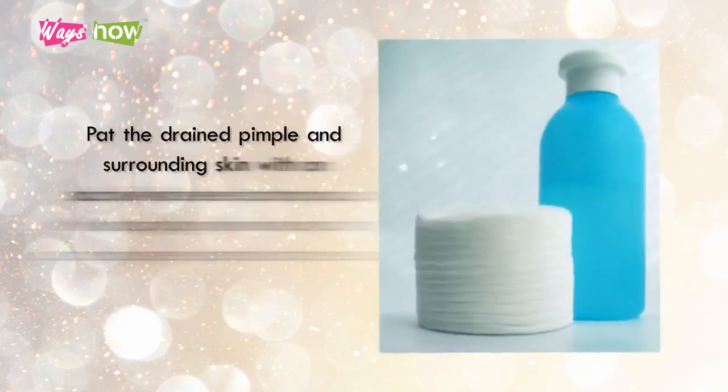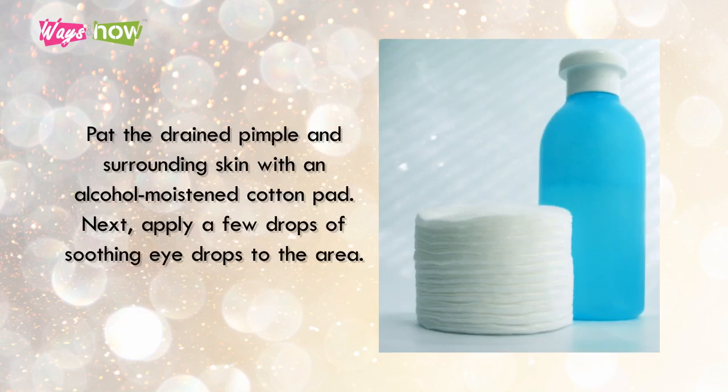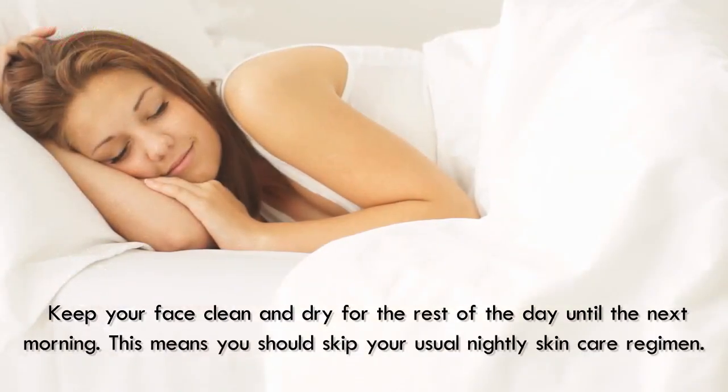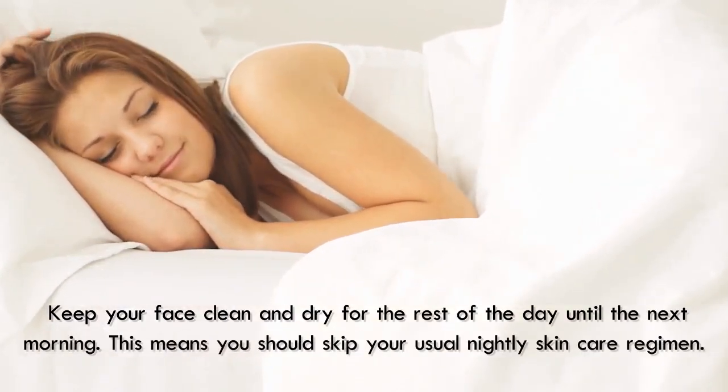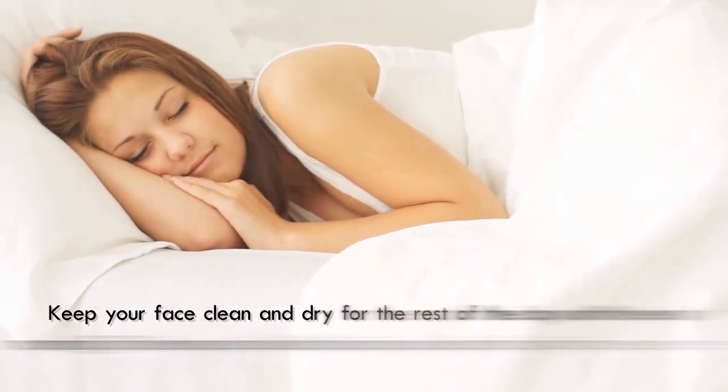6. Pat the drained pimple and surrounding skin with an alcohol-moistened cotton pad. Next, apply a few drops of soothing eye drops to the area. Keep your face clean and dry for the rest of the day until the next morning. This means you should skip your usual nightly skincare regimen.